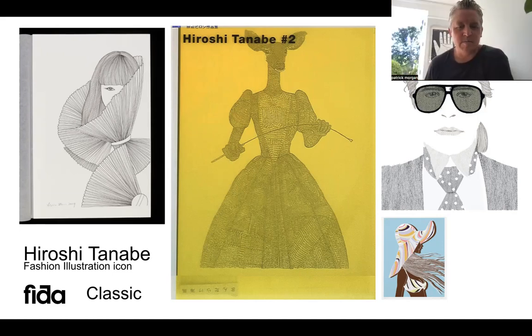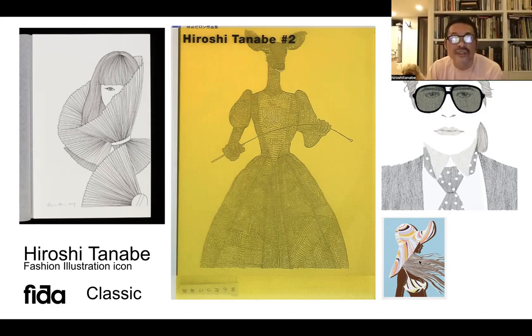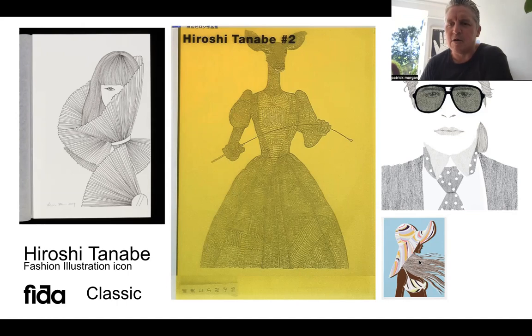Okay, excellent. And I guess there's this colorful one down the bottom. I don't know if that's for Pucci or Gucci. Yes, Pucci. Okay. And it has a very screen print look. It feels quite graphic, like a screen print. How was this done? Because I guess it was done quite a while ago. Was it done on computer or by hand?